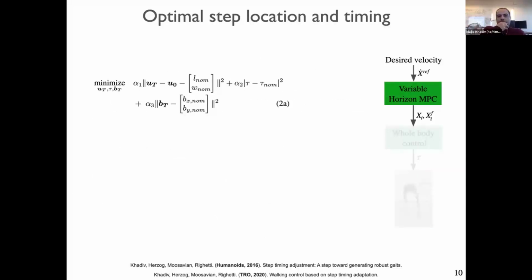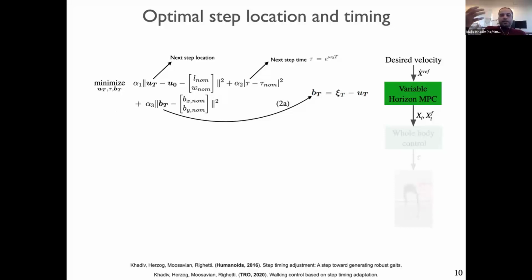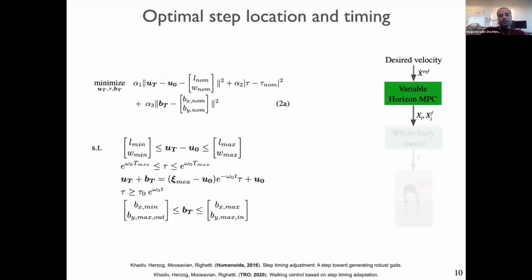Here's how we write down this step location and timing adjustment program. u_T is the next step location, tau is the exponential of time that I talked about. And we defined this new variable that is really important. This is the distance between the divergent part of the center of mass dynamics at the end of a step and the step location. And we show that if we limit this value to a certain bound, we can guarantee viability of the gait, which is the forward invariance of the gait, or the least conservative type of guarantee that the system doesn't fall down.